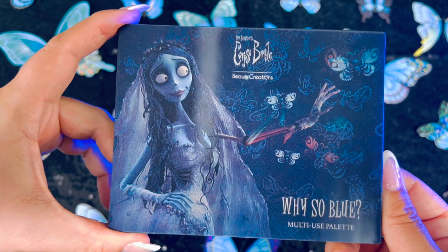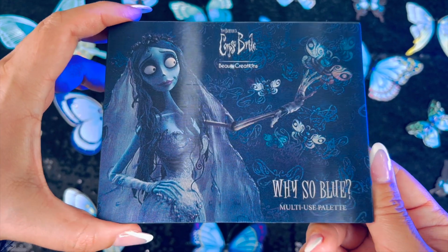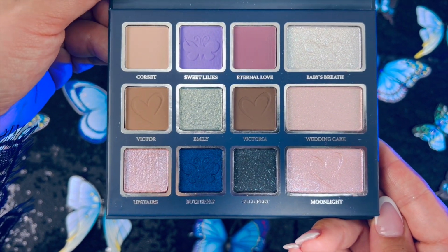Do you guys see the butterflies and the reflective? I mean, the attention to detail is absolutely stunning. I could just look at this for hours. Okay, I'm gonna open this up and, ooh, okay, I'm loving the colors.